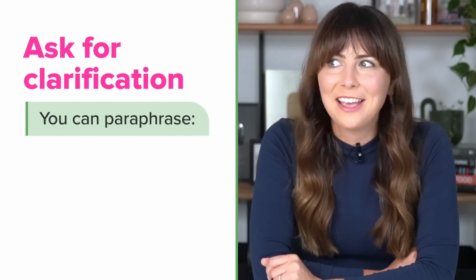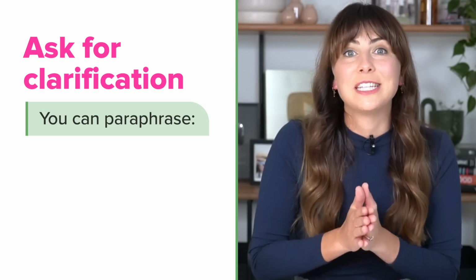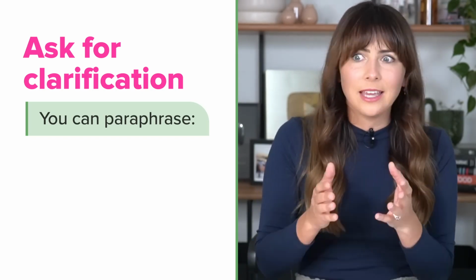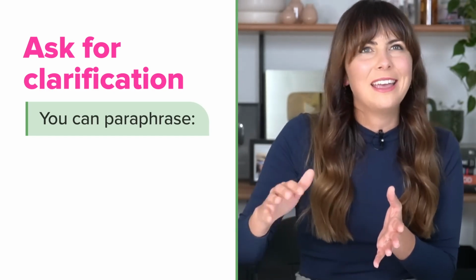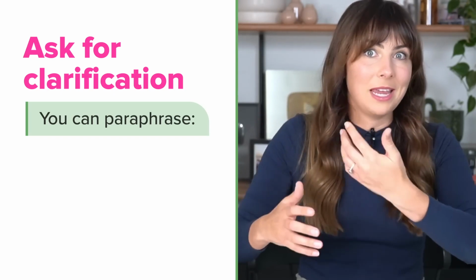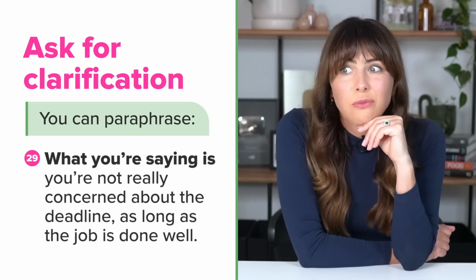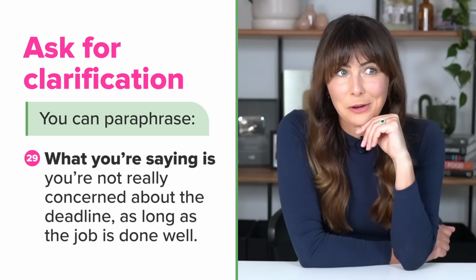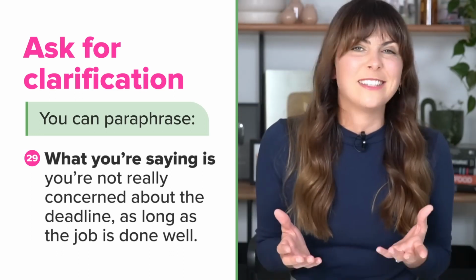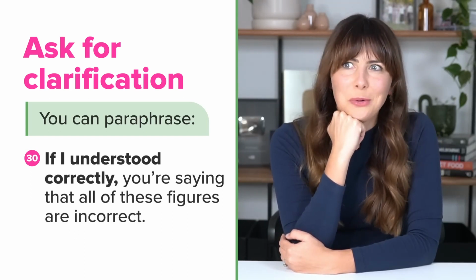Or you can paraphrase what you think a person wants to say or what you think you heard them say. It's a really useful conversation skill generally, but in a meeting, it's good to check that you understood someone, that you heard them correctly, without asking them to repeat it. So this is a really great way to do that. So what you're saying is, you're not really concerned about the deadline as long as the job's done well. Is that correct?